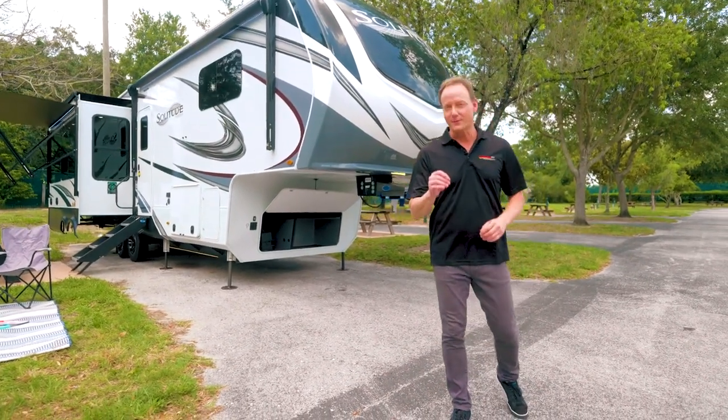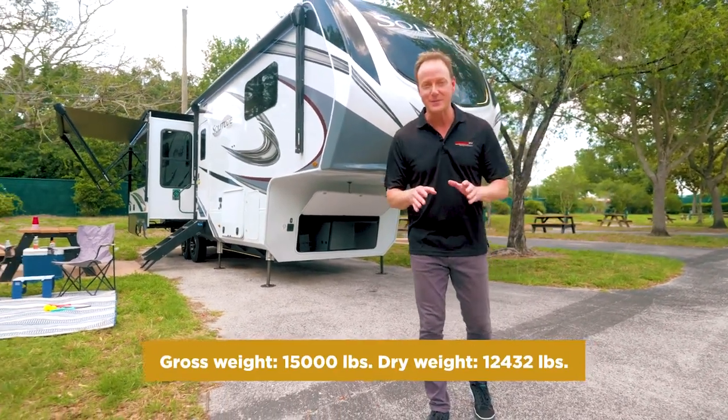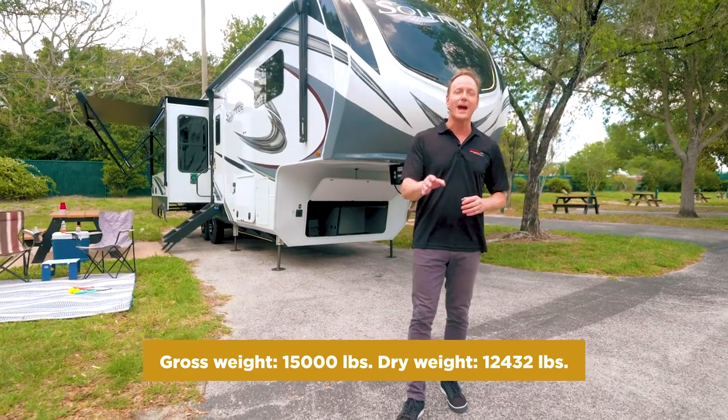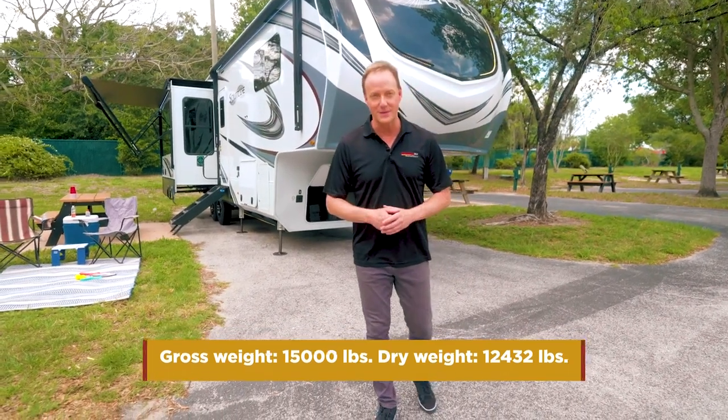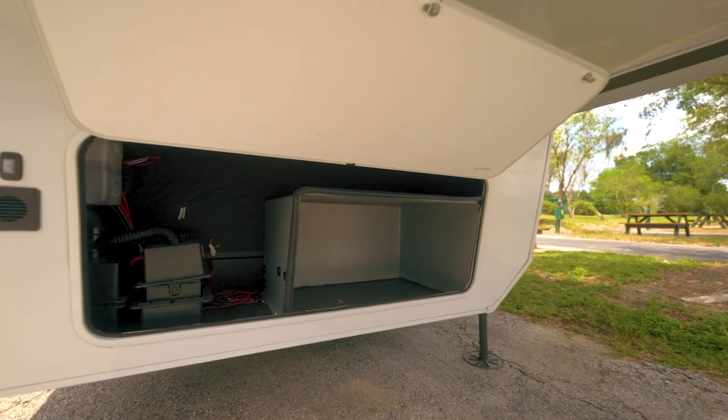I'm so excited to show you this 2022 Grand Design Solitude 310GK-R. It is weighing in at 15,000 pounds fully maxed out with a dry weight of just over 12,000 pounds. Now, it's prepped and ready for a generator, so you know that comes in handy.